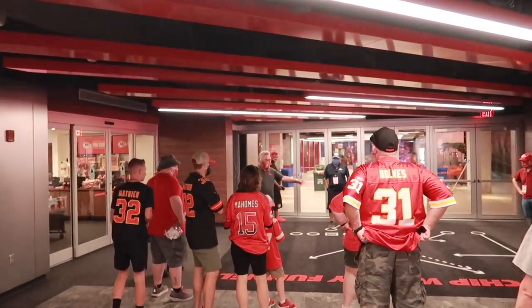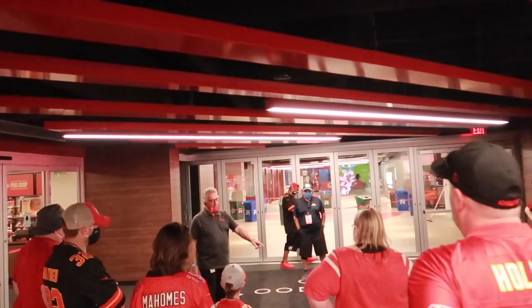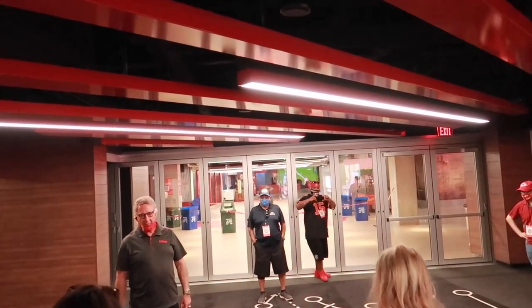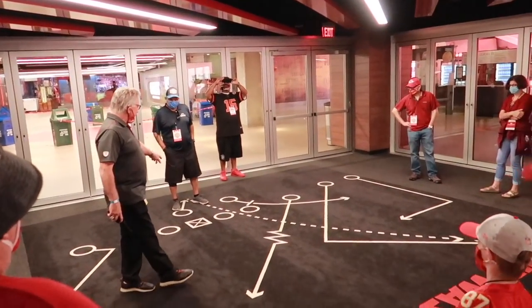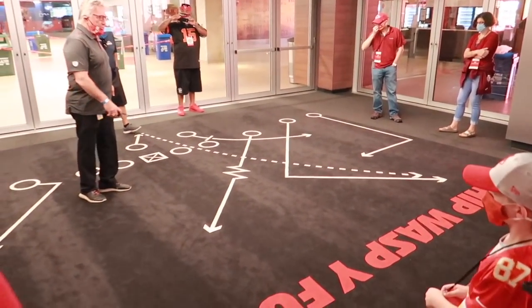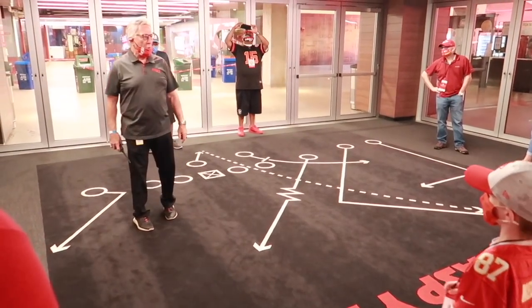Goes to the sideline, talks to Andy, and says, do we have time to run the wash? Now, when he said, do we have time to run the wash, it wasn't the time on the clock. He needs 4 seconds to drop back and set up to do this play. And that's when they told him, go ahead and throw the wash.